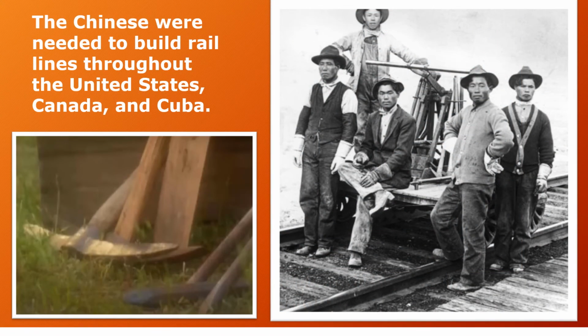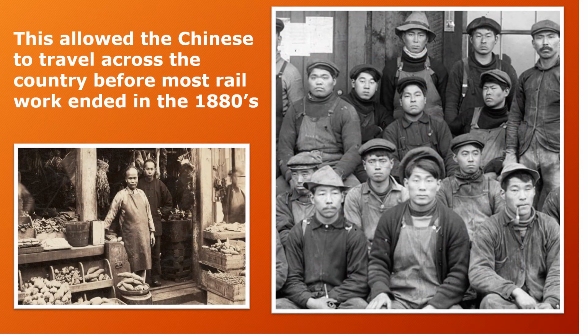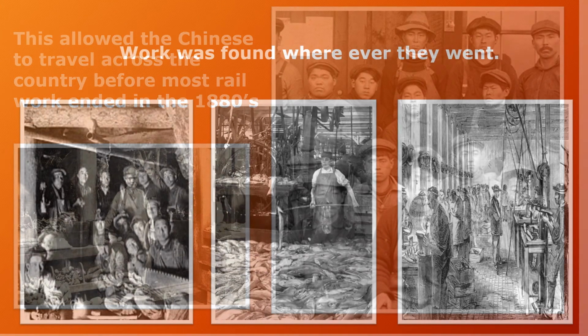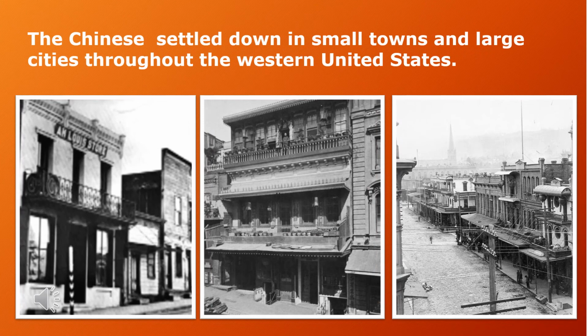The Chinese were needed to build rail lines throughout the United States, Canada, and Cuba. This allowed the Chinese to travel across the country before most rail work ended in the 1880s. Work was found wherever they went. The Chinese settled down in small towns and large cities throughout the Western United States.